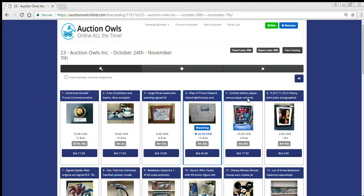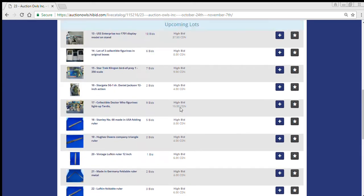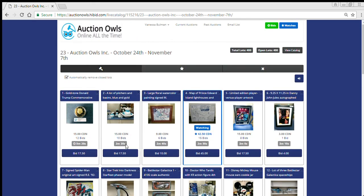The first thing you're going to want to do on auction night is, if you're going to watch it close live and do your live bidding with us at 8 o'clock, just go ahead and click this little box up here in the corner that says automatically remove closed lots. What that will do is when in a few minutes these items start disappearing from the screen, like when you can no longer bid on them, it will remove it from the screen for you. Otherwise, you'll have to scroll down through all 400 lots to see what is currently active. Whereas this way, once you're no longer allowed to bid on something, it will be gone from your screen.